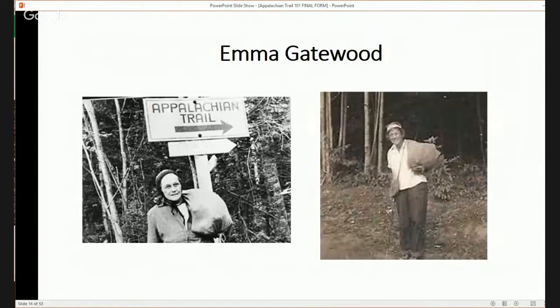Another lovely story is that of Emma Gatewood. She is sometimes known as Grandma Gatewood, and she was a mother and grandmother of over 20 grandchildren, and at the age of 67, she hiked the Appalachian Trail. And she brought a lot of attention to the trail. And as you can see in this picture, she wasn't equipped with all of the latest gear that we might consider taking today. She had a pack on her shoulder. She wore tennis shoes, and she just went.